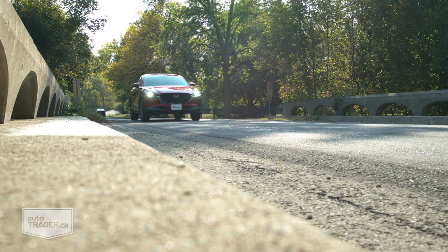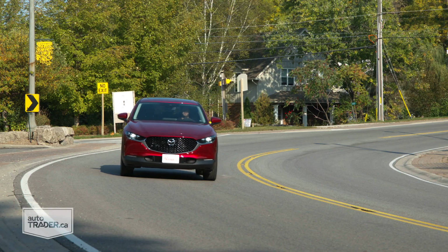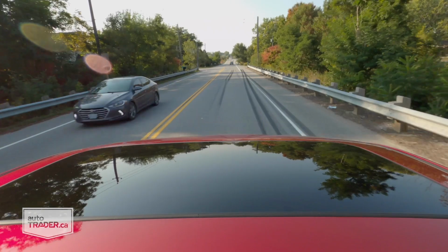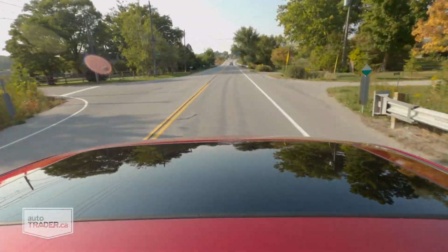It's not quite as peaky as the turbo motor in something like the Hyundai Kona, and the big thing you're going to notice that's different between the two is just how smooth and linear this acceleration is. I know that probably doesn't lead the list of reasons why you'd buy a crossover like this in the first place, but it is nice to know that you've got passing power when you need it.